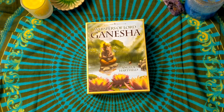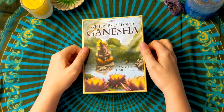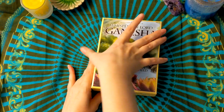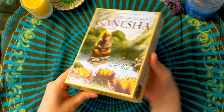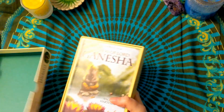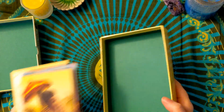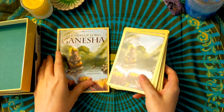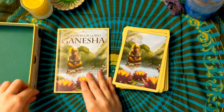And finally, my last favorite oracle for July is the Whispers of Lord Ganesha, or Ganesha as I usually use, by Angela Hartfield. If I'd been thinking about it, this doesn't want to open. Come on, little box. Sorry. This deck is probably a hug deck for me. It probably should have been in that video, but it wasn't, so sorry. But I do love it.